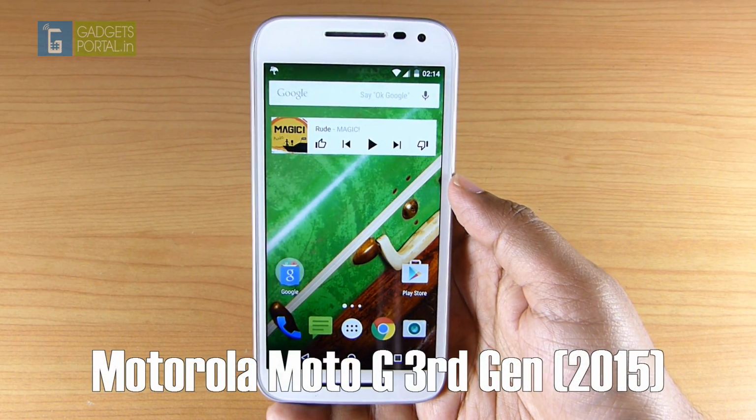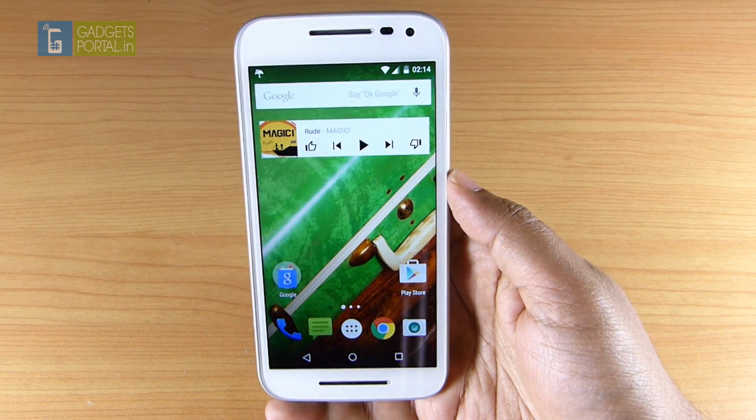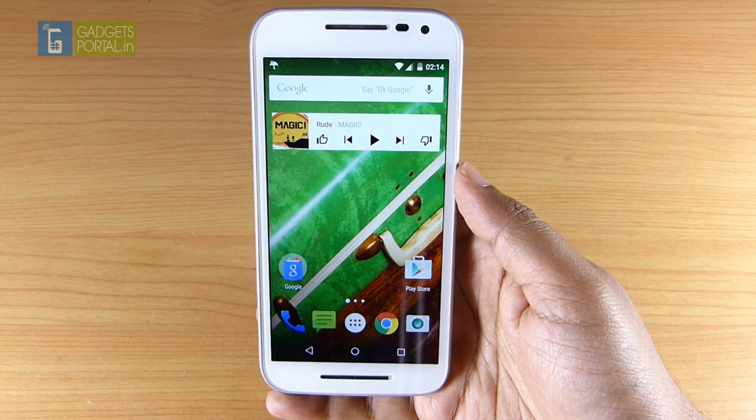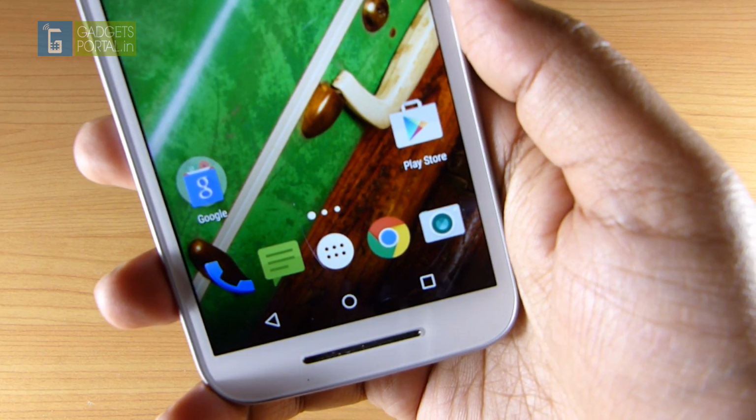This is a hardcore gaming test on the all new Motorola Moto G 3rd generation, the 2015 model, and this is a very interesting device with only 11,999 and 12,999 rupees price tag, that is around $190 and $205 respectively.